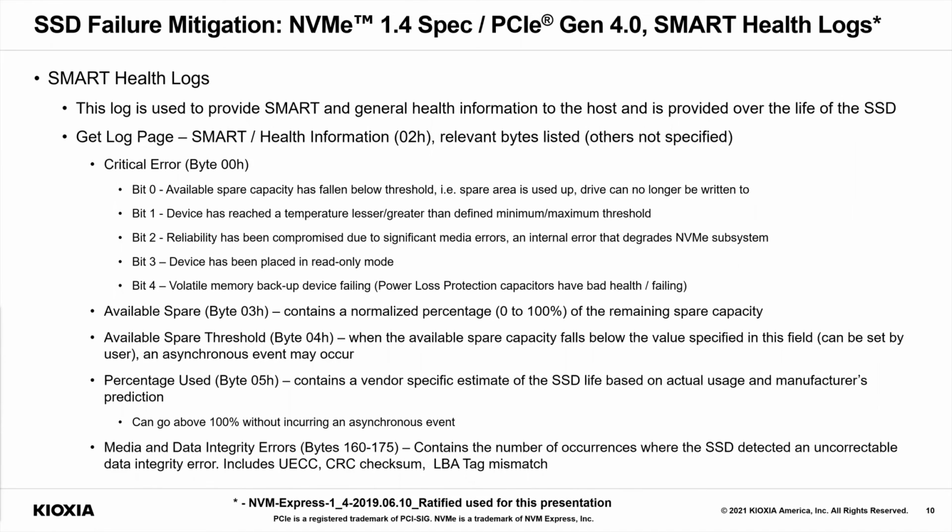As the drive gets older and older, the NAND itself, and this is true for just about all SSDs, not just Kioxia, but the NAND itself gets sort of crusty and overwritten, and you're going to get notifications that some of these NAND die blocks need to be retired, etc. Bit 3 is the device has been placed in a read-only mode. That generally occurs if there's no longer any area for the drive to write to. It's out of OP, it's out of spare area.